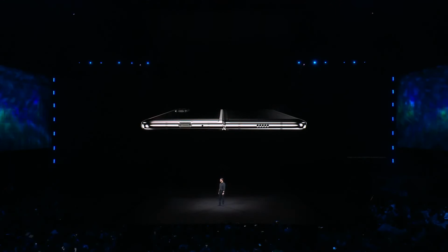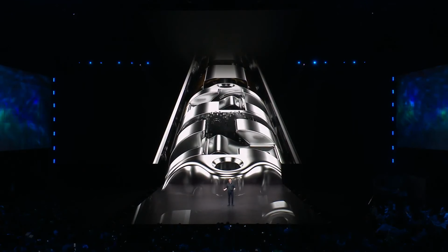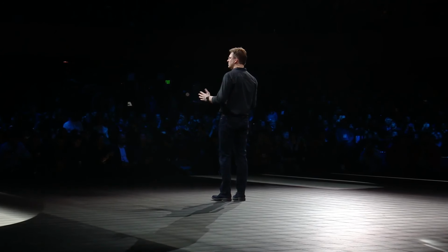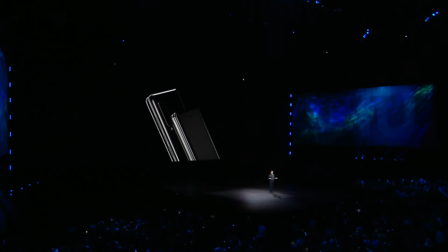Now, in order to create a brand new type of smartphone, we had to develop brand new ways to design, engineer, and manufacture it. From the screen to the frame to every element you can see and touch, we left no stone unturned. One of the biggest challenges was building the backbone of the device, something that could hold strong, even after hundreds of thousands of folds and unfolds. So we invented a sophisticated hinge system that allows you to open and close the Galaxy Fold smoothly and naturally. And the beauty of it is, you don't even see it. The hinge's multiple interlocking gears are hidden, giving the device a seamless, elegant look.